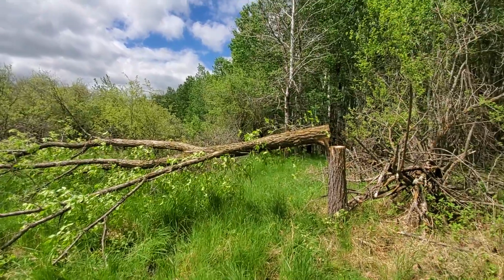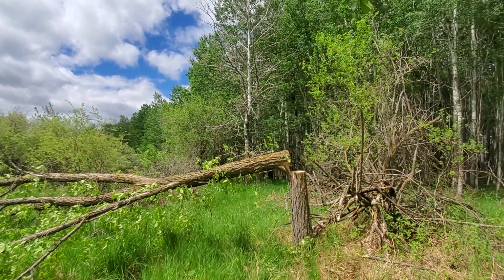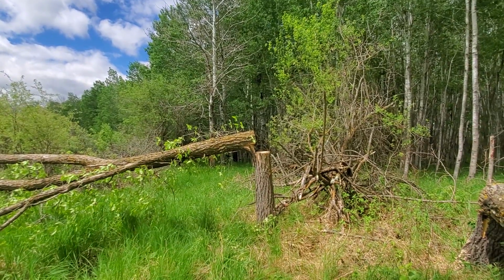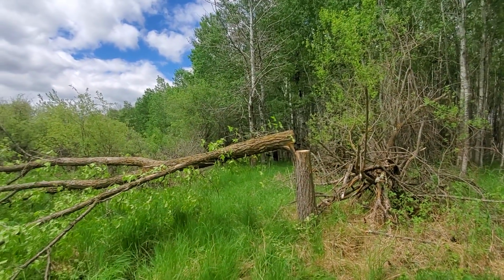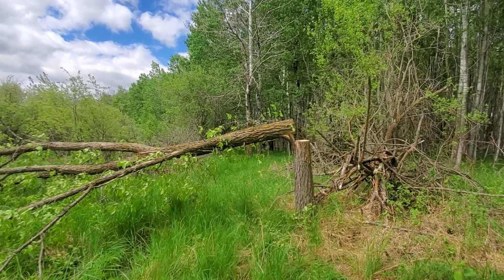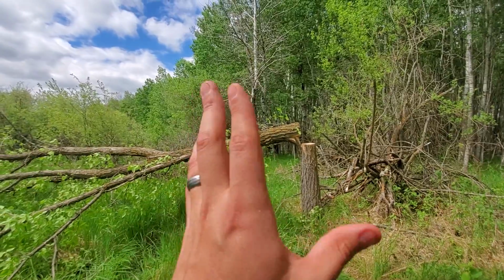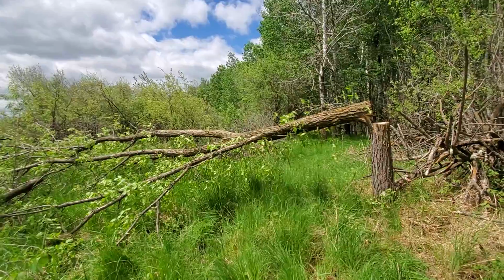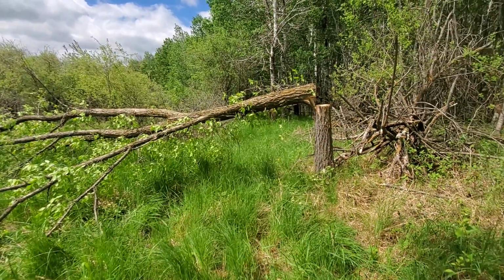But I wanted to keep the cut along the same line of movement, right in this transition area. The couple times I've walked in here, you can see I've bumped deer right on the edge of this. You can see that they want to bed right on that transition between the aspen and the swamp. So anyway, this was the cut I did today.